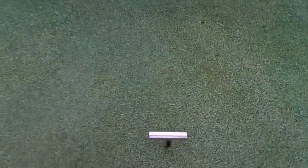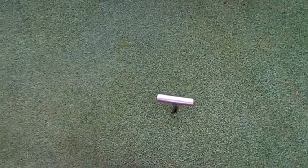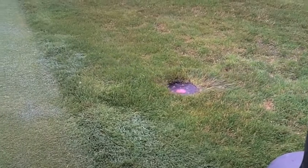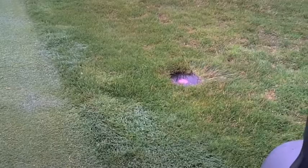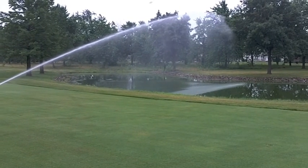It's not a good sign when you have to kind of step on your soil probe to get it in. So I'm guessing this is dry. Got a no turner. That one's not turning. Bad head. You're a bad head. Seems like a good use of water.